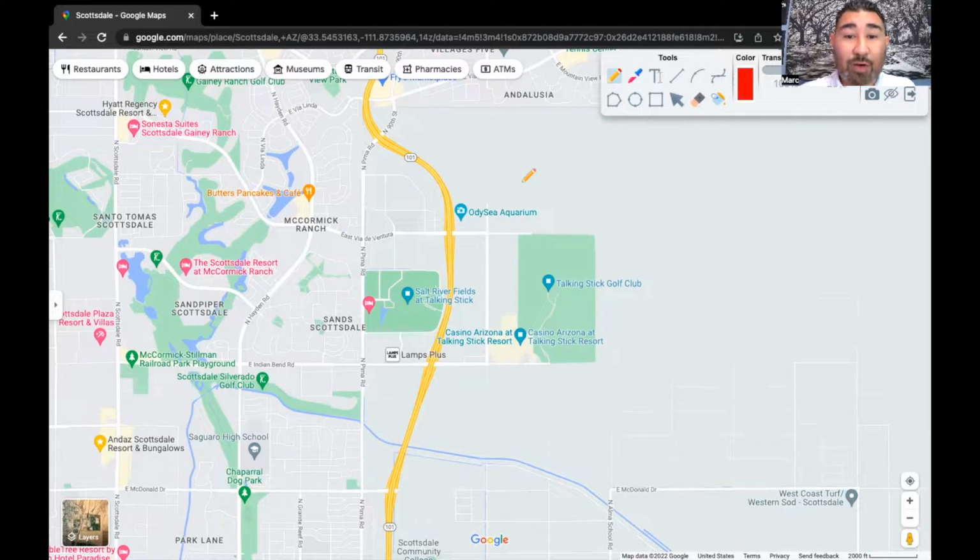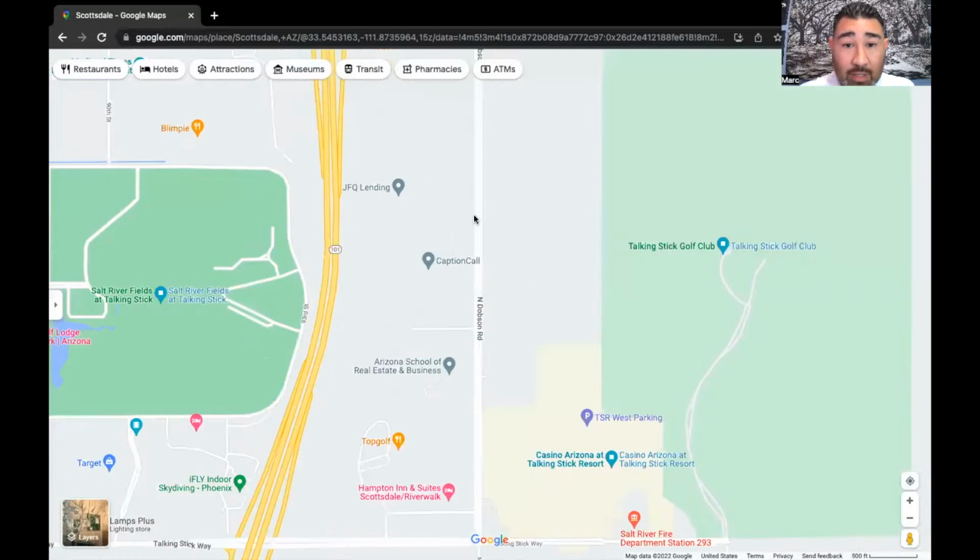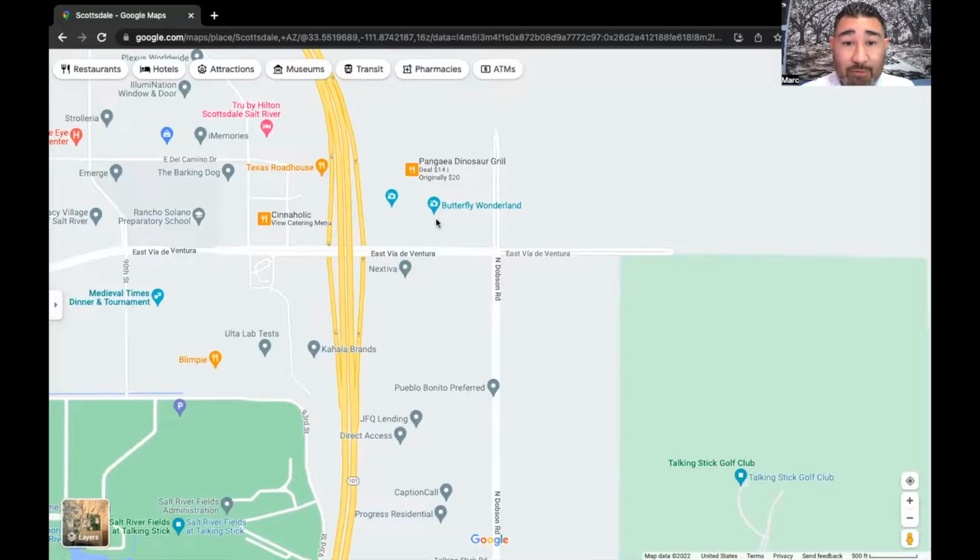One other thing that you're going to want to check out in this area is the Odyssey Aquarium. So yes, we are a desert, but at the Odyssey Aquarium, you can see some sea life. Something cool, something just different to actually get out and see. And then there's also another place right in there, which is called the Butterfly Wonderland. Let's see if we can zoom in on it. Here it is, the Butterfly Wonderland. It's another amazing, picturesque place to go to. It's just an indoor enclosed habitat that has so many different species of butterflies.